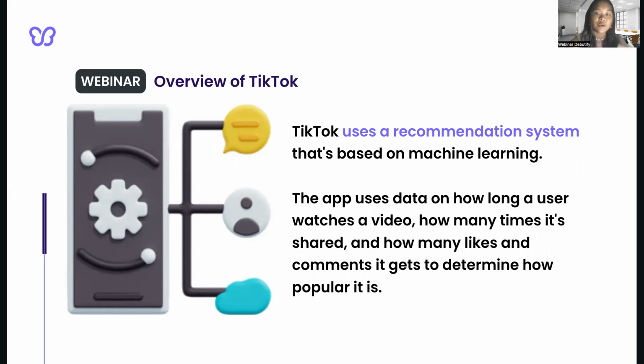So how does TikTok's algorithm work? Well, TikTok uses a recommendation system based on machine learning. The app uses data on how long a user watches a video, how many times it's shared, and how many likes and comments it gets to determine how popular it is. This means that even if you're a small business, you still have a chance to go viral on this platform. And this is exactly why I love TikTok more than Instagram. TikTok is a discovery platform. So even if you have 0 followers, you can still get your video viral.